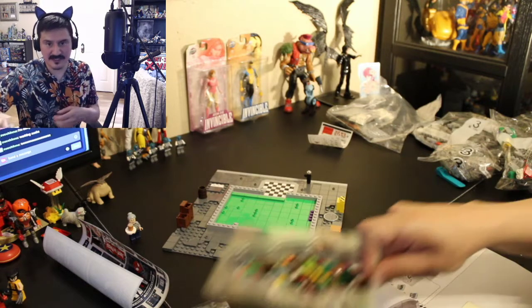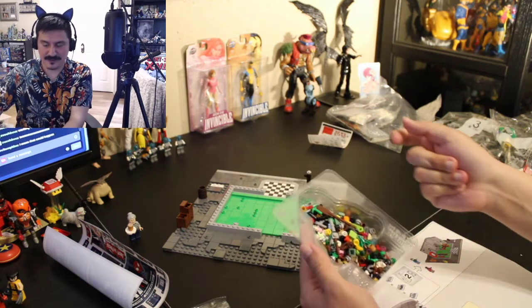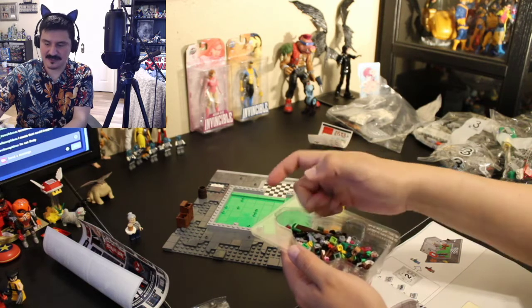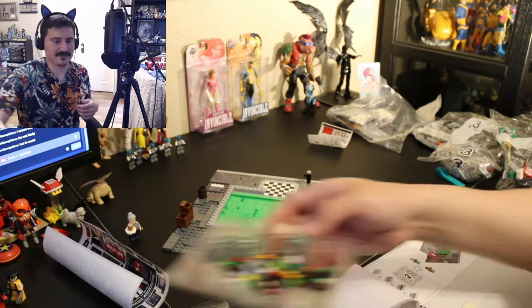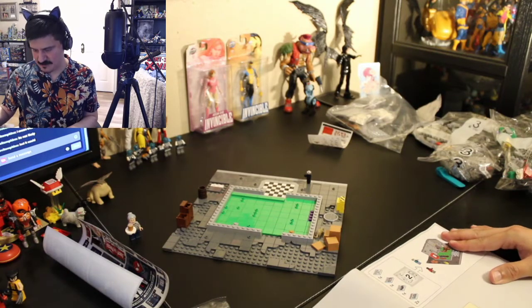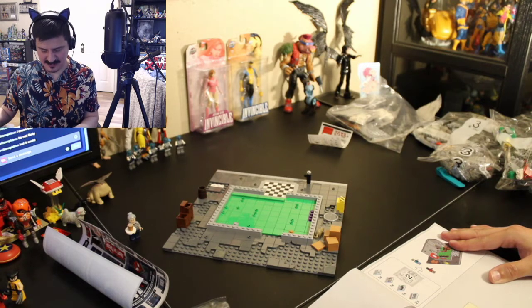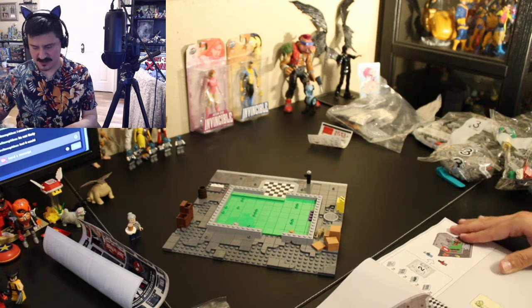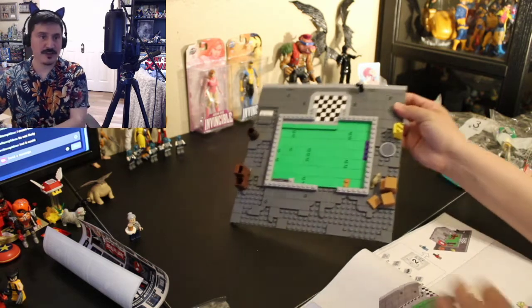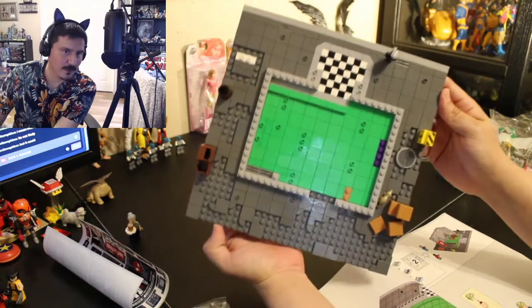Here's my spare pieces. This is a little Lego man shaped tray where I put all the little extras. I don't think I missed anything. Okay, I think we're done with box or bag number one.